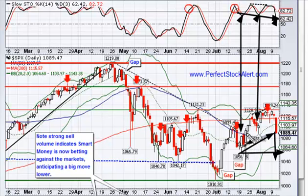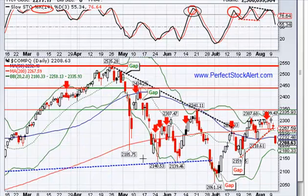On top of that, all the candlestick formations are not hammers. They're not bottoms. They're not telling you there's support here. They're telling you it's a continuation signal. Sell, sell, sell, that kind of thing. Awesome. Okay, here we are looking at the NASDAQ.